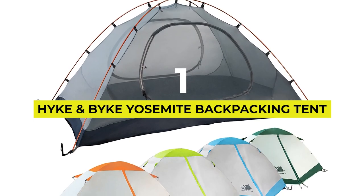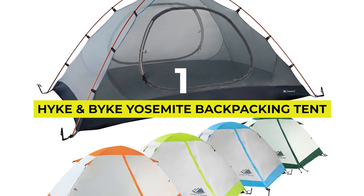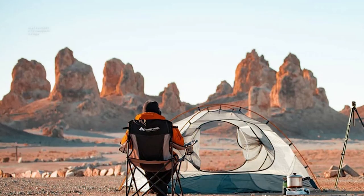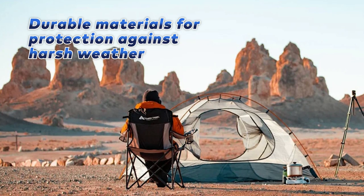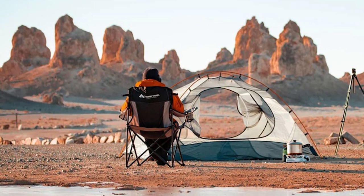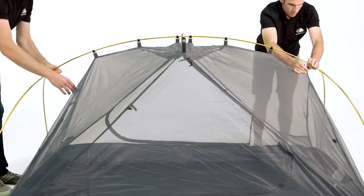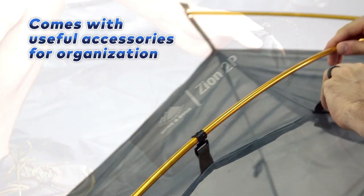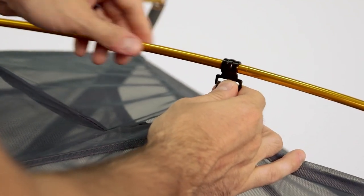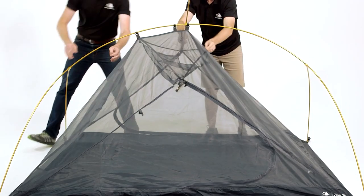Hike and Bike Yosemite Backpacking Tent. The Hike and Bike Yosemite Backpacking Tent is an ultra-light and durable tent perfect for all outdoor adventures. Made from high-quality polyester fabric, this tent is designed to withstand harsh weather conditions and keep you safe and dry. It comes with a waterproof PU2000 rainfly and PU5000 bathtub floor, providing excellent protection against rain, wind, and snow.